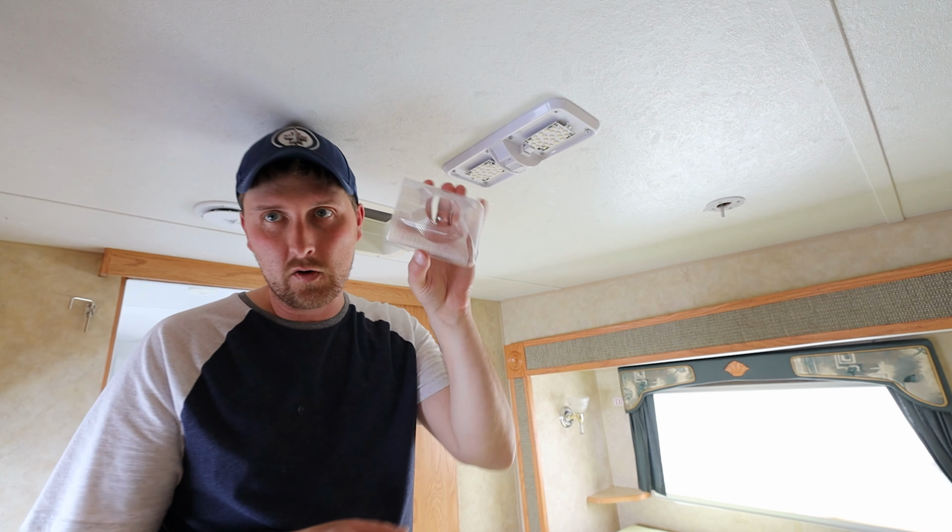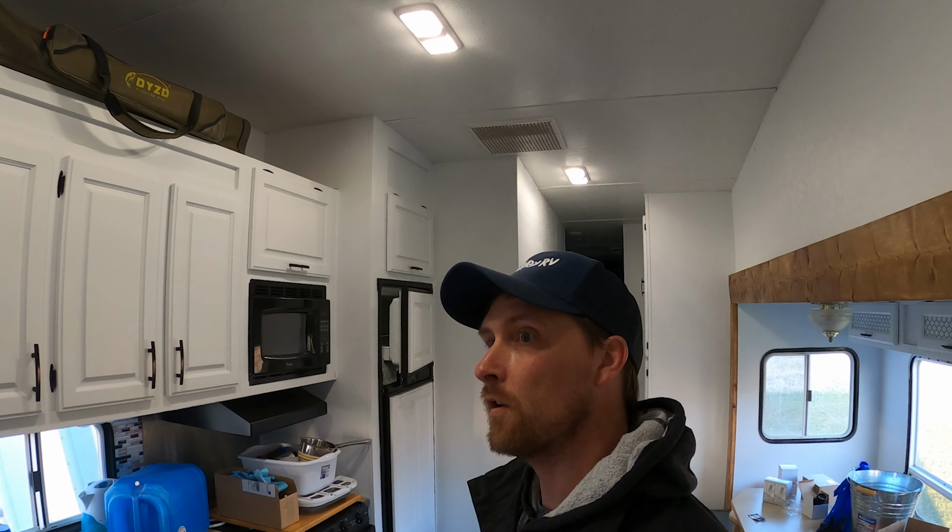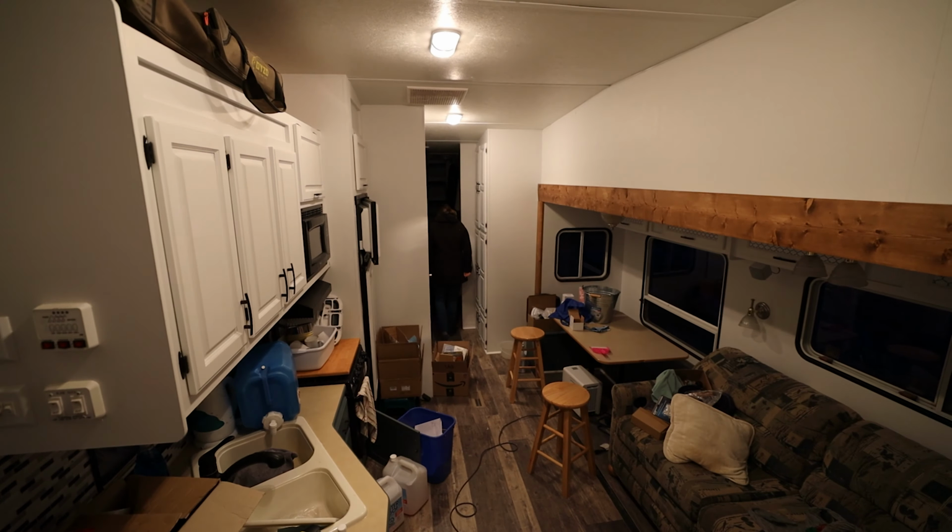Okay, so we're all good. I got it all plugged in. 1 light, 2 lights. Hey everybody, lights are in, and it's so much brighter in here. I do have some footage from before we put it in, and I don't know if you can tell the difference, but I'll flip back and forth. You can tell me what you think. They're actually super easy. It probably took me an hour to switch out 8 lights or so.